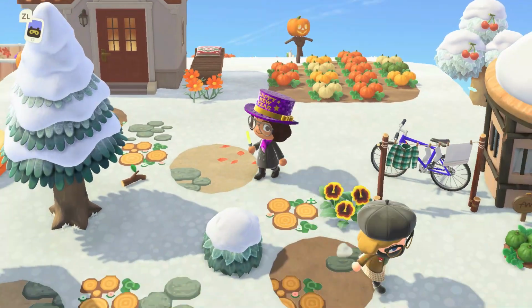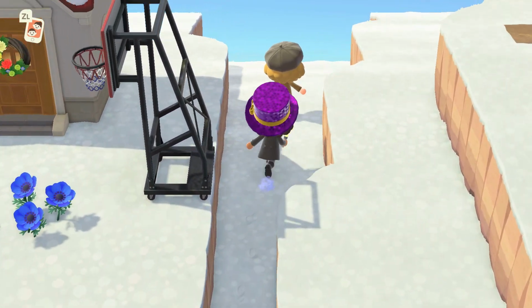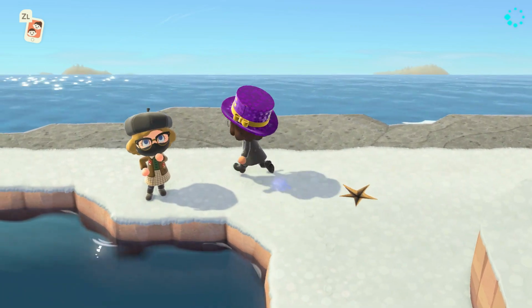Yeah, they've got the overall themes down. You can really see how it's going to turn into a really cool cottagecore island, but obviously that's going to take time, it's going to take intricate details to do that. It looks quite good so far.